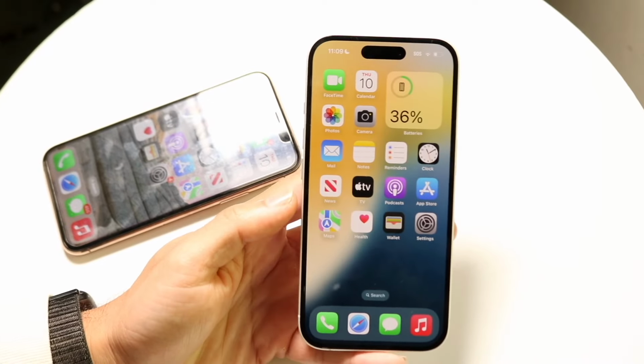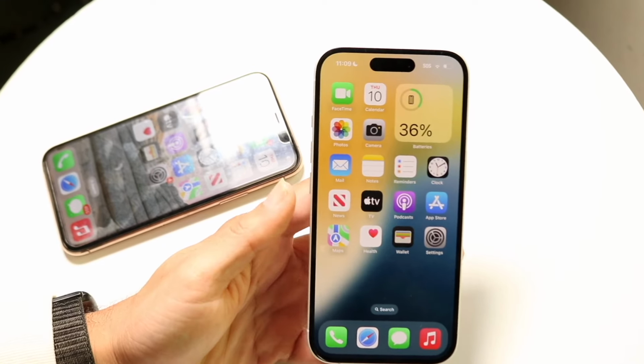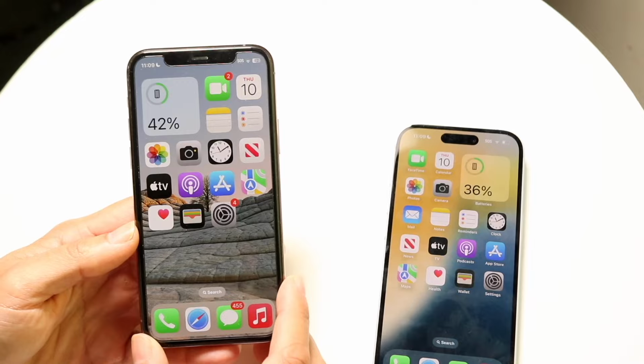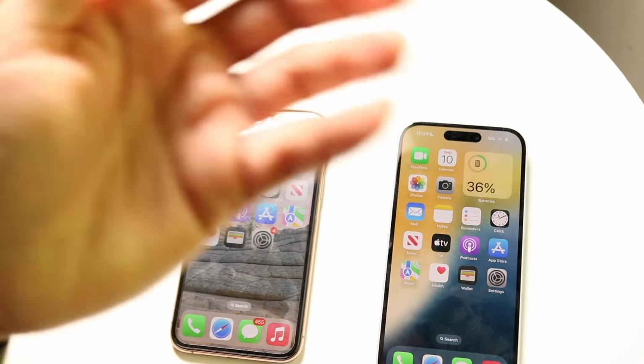Now let's go and do a speed comparison between both these phones. The iPhone 16 has that Apple A18 chipset inside of it with 8 gigabytes of RAM, where the iPhone 11 Pro has that Apple A13 chipset inside of it with 4 gigabytes of RAM. So let's go and see which one's a faster phone between both.